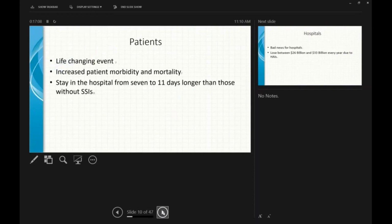For a patient, it's a life-changing event. If I go to the hospital and have a total knee and come out with an infection, this will totally change my outlook on life and my life. The immobility of treating that infection, the staying in the hospital, it's a huge, huge event. It increases patient morbidity and mortality. And it's bad news for hospitals. The stay in the hospital is increased from 7 to 11 days longer than those without SSIs. And hospitals lose $26 billion to $33 billion every year due to HAIs.